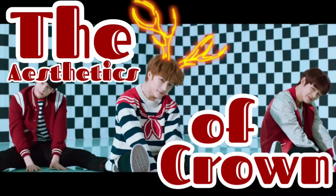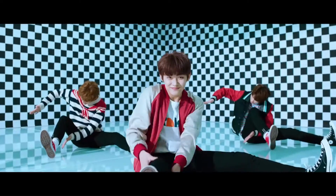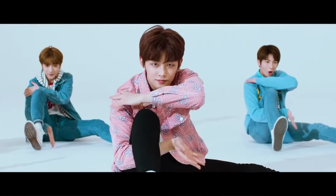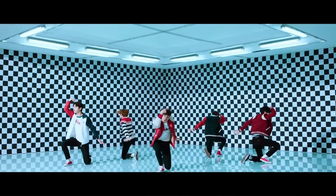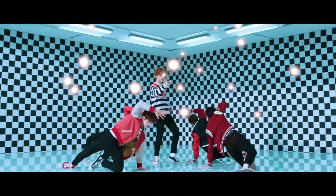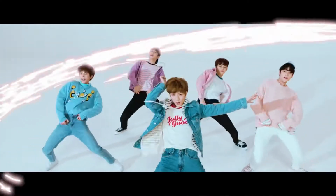The Aesthetics of Crown. Uploaded on March 4th, 2019, TXT's Crown gives us an effortlessly cute K-pop concept. It's officially titled One Day Horns Grew on My Head in Korean, becoming a lyrically complex synth-pop song. The music video aesthetics here are youthful, bright, and colorful. There's cartoony aspects and quick photography bits.